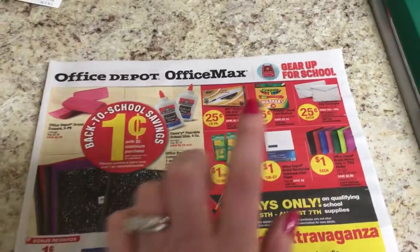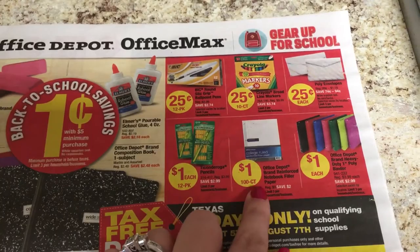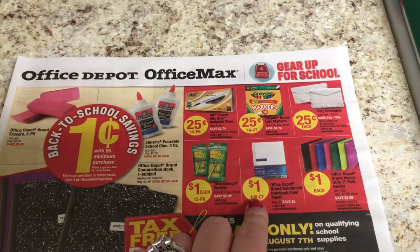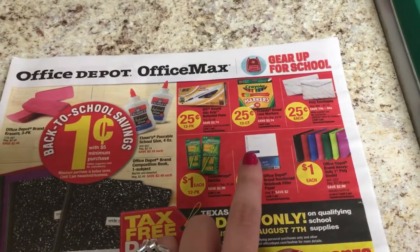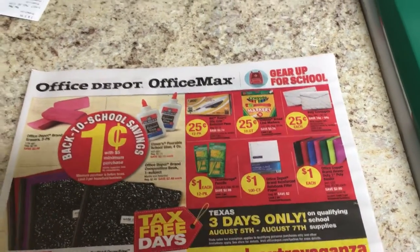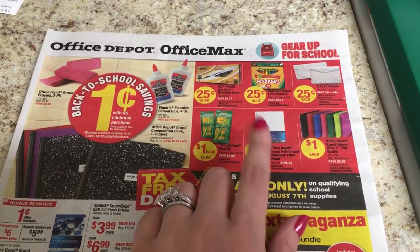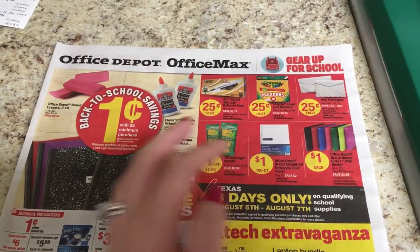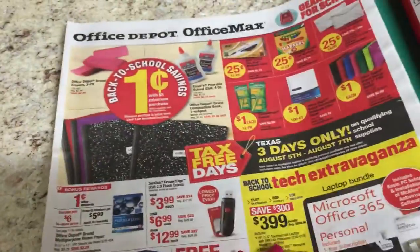There are a few deals that I did not get. I did not pick up the notebook paper that's a dollar. It says 100 count. I was at Dollar Tree on Saturday and I was just browsing around and they have packs of like 150 or 200 for a dollar, so I didn't think that was the best deal. I know Walmart usually has their notebook paper for 50 cents. I don't know the count of those, but I just did not think that was the best deal, so I passed on that.